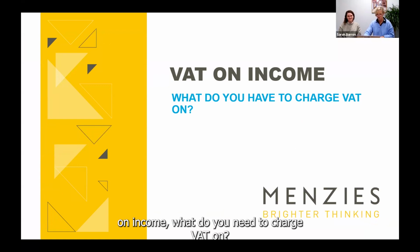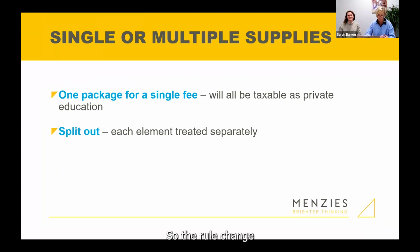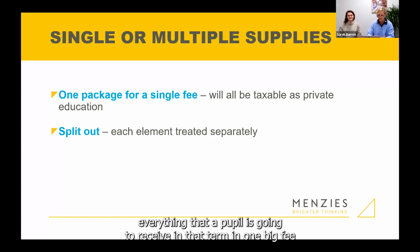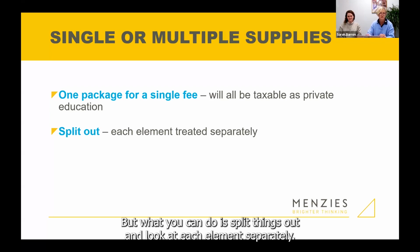So, VAT on income: what do you need to charge VAT on? I think that's the thorny question at the moment. The rule change has brought private school fees into being standard rated for VAT, previously exempt. If you invoice one all-encompassing fee, we have this concept in VAT legislation: if there's one overarching supply, you take the VAT liability of the predominant supply. So if you do one big fee to cover a term, everything that a pupil is going to receive in that term in one big fee, from now on it's all going to be subject to VAT at the standard rate. But what you can do is split things out and look at each element separately.